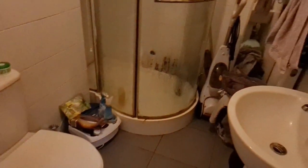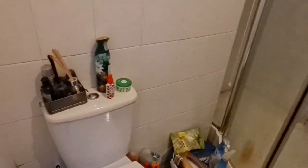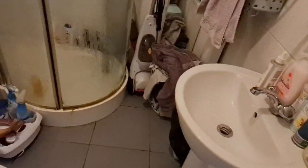This has a fan go off, so you won't hear me, but this is hubby's bathroom, I don't use it. Yeah, he's got loads. Look at how cluttered his products are. It's a small bathroom, but it does a job.